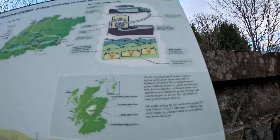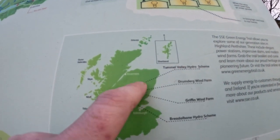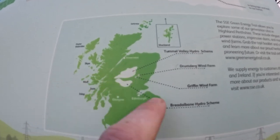And look, you can see where it's heating up. Right in the central part of Scotland, which is where we are. I live down here. As this shows you, we don't need to burn things, we just need to redirect water and then use that flow to spin things.